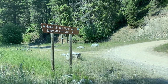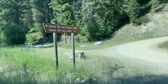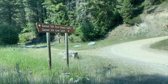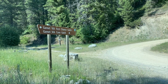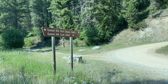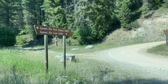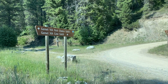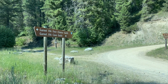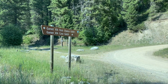So there are 2 routes, First Chance Gulch and Cave Gulch. We've taken the First Chance Gulch, and I would basically say that any all-wheel or 4-wheel drive vehicle, Subaru, Volkswagen All-Track, any of the Jeep products, would be able to make it up there no problem. I would probably not do it in a 2-wheel drive vehicle like a sedan, but we did see the one Chrysler doing that, so maybe you can make it. It'll just definitely give you a lot of scrapes and bumps on the way down.